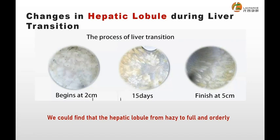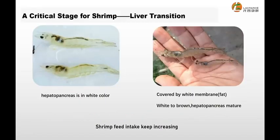During this period, the hepatopancreas is in a period of rapid development. Biological bait is converted into artificial compound feed. Due to the change of diet, frequent molting, and incomplete development of organs such as the hepatopancreas, it belongs to the peak period of disease, so it is a difficult problem to successfully pass this stage.